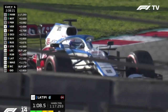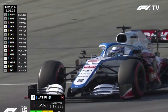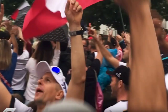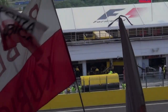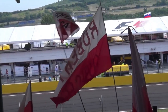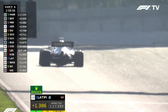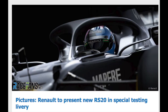Formula One pre-season, where nobody sandbags and we find out exactly who's going to win the championship. Well, maybe not. Anyway, let's take a look at all the challengers for the 2020 Formula One season. If we're lucky.